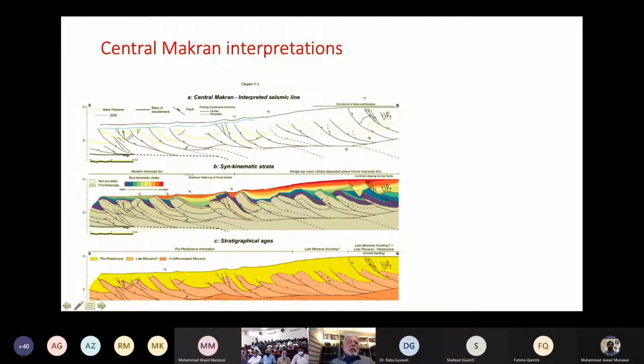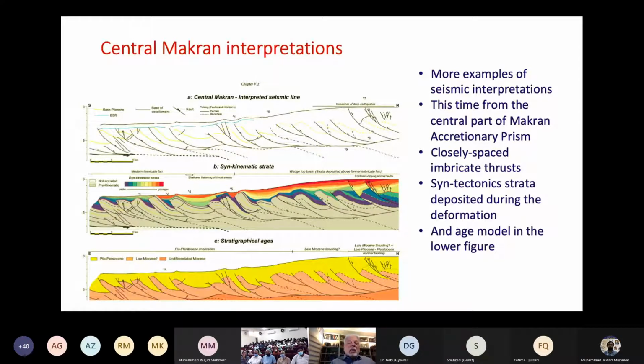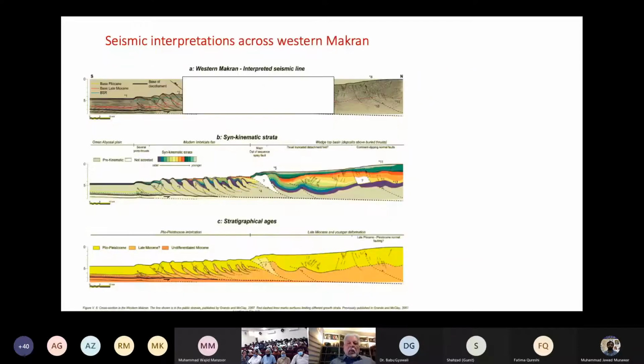Okay, and now here we have another line from Central Makran, the seismic line. In this case, I can show that because you can't see much of the seismics anymore. It's just the interpreted part, and you can see again the seismic interpretation, syn kinematic strata interpretation, and seismic phases, as well as the stratigraphic age data here. So, a typical imbricate part of the margin. This time from the central part of Makran, accretionary closely spaced imbricate thrusts and syntectonic strata deposited during deformation, and the age model is again based on the little data that we have there.